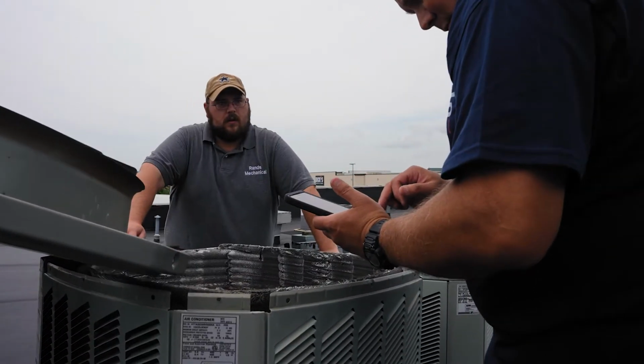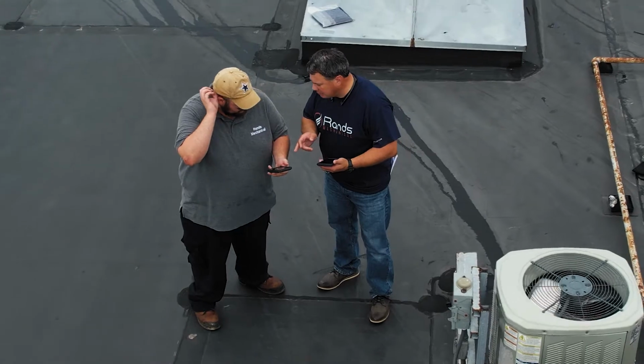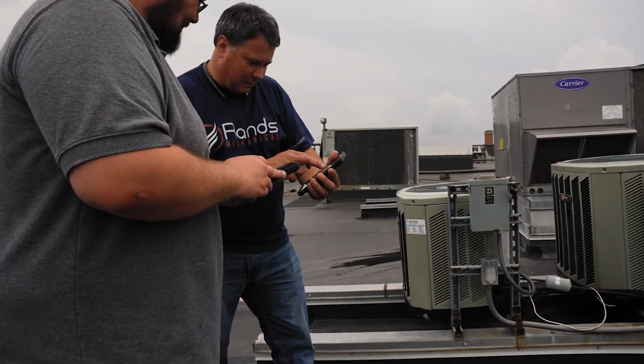Rands Mechanical is using Contractor Plus because Contractor Plus works. It works great. We get notifications when a client opens an estimate or an invoice. We know when a client makes a payment. We get alerts about upcoming jobs or service calls. Everything we need for each client and job is right inside the app. This app does just about everything we need.